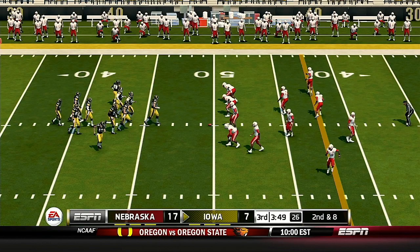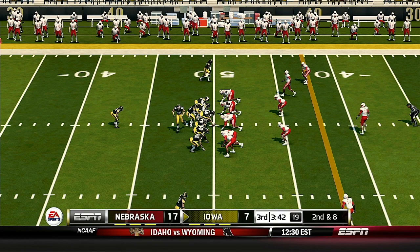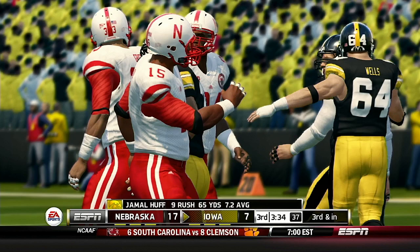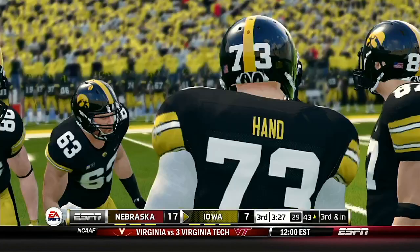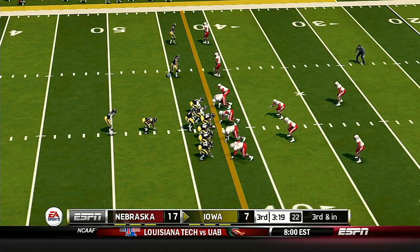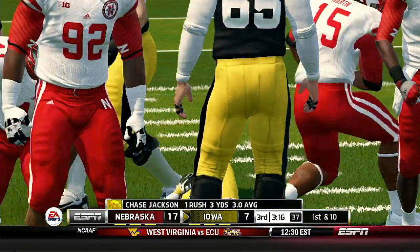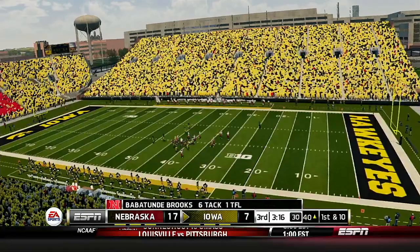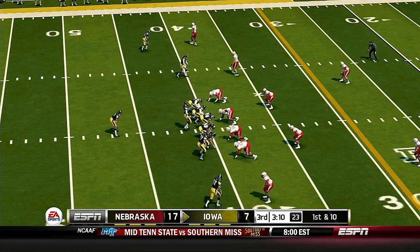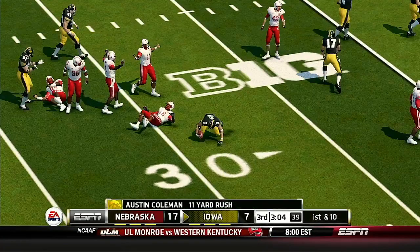Second and eight coming up here. Ball on the 50. Runs right for a nice gain. That'll bring up third and inches. And he hits him hard at the 40-yard line. From the 40-yard line, first down. And he's taken down at the 29.